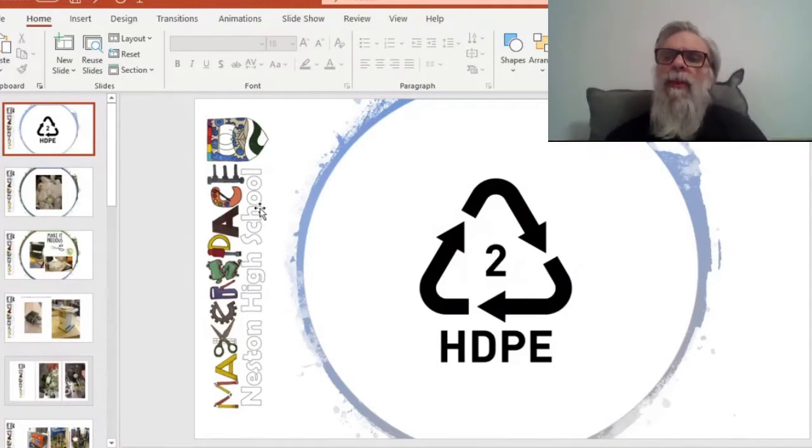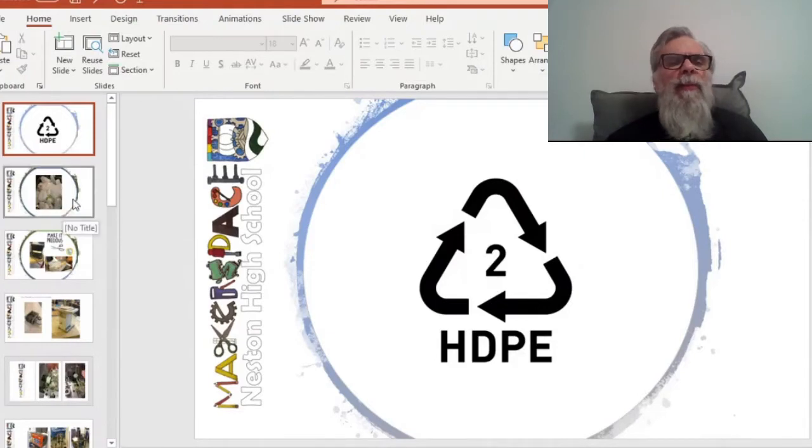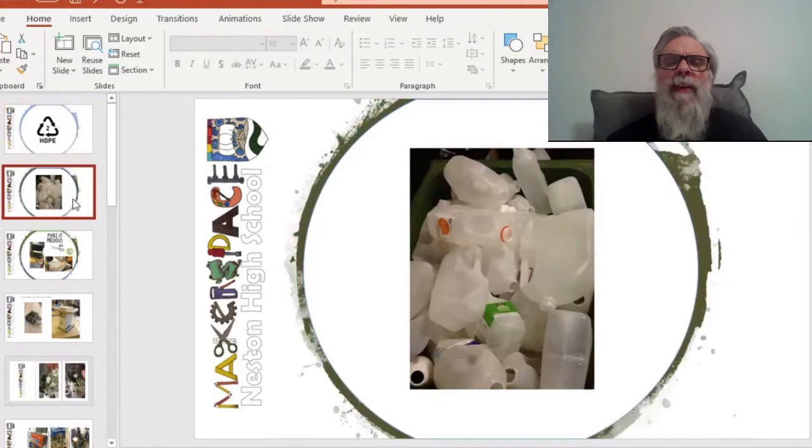So what we've done is we've set up Neston High School Makerspace, and we use a plastic recycling project. We started this plastic recycling project. I started this as an NQT. I've always used HDPE, which is number 2 plastic. Now, when we use this, it comes in various forms. The form we tend to get it in is milk bottles. Milk bottles are the main part that we get it in, and we get that main function of a milk bottle.